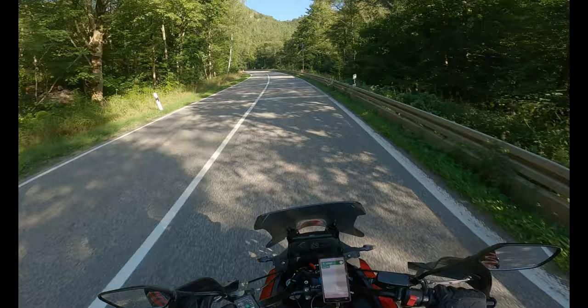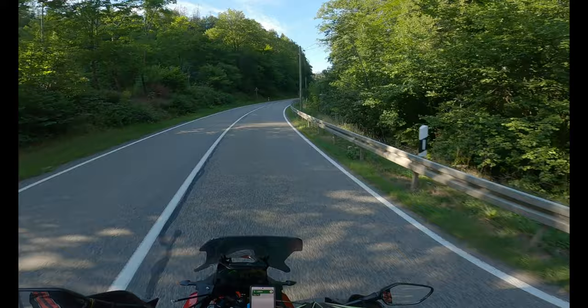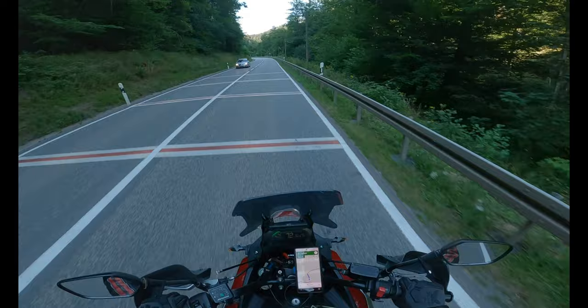The only thing about putting the center stand on this bike is that it scrapes on the left-hand corners when you lean a bit too far.